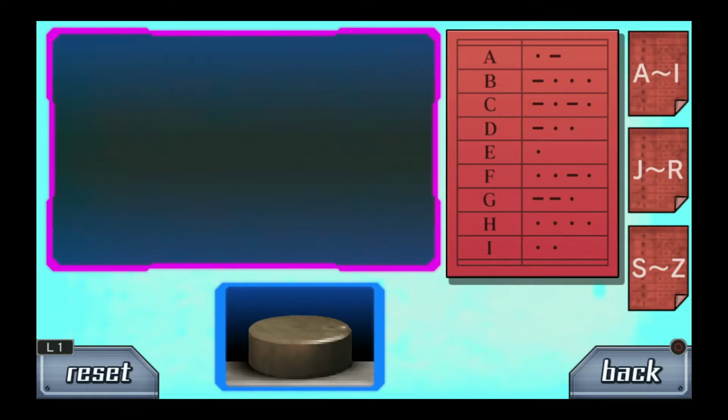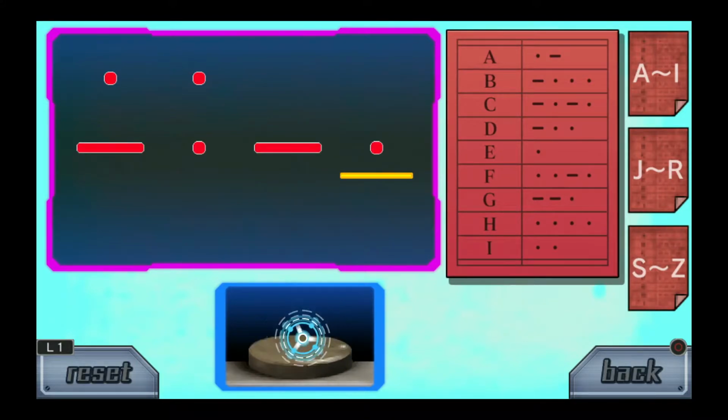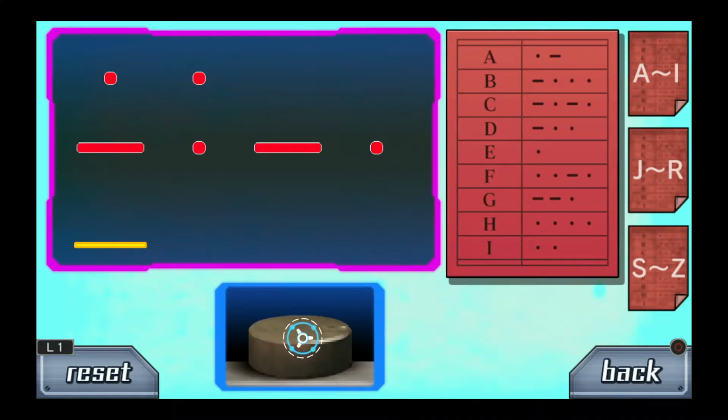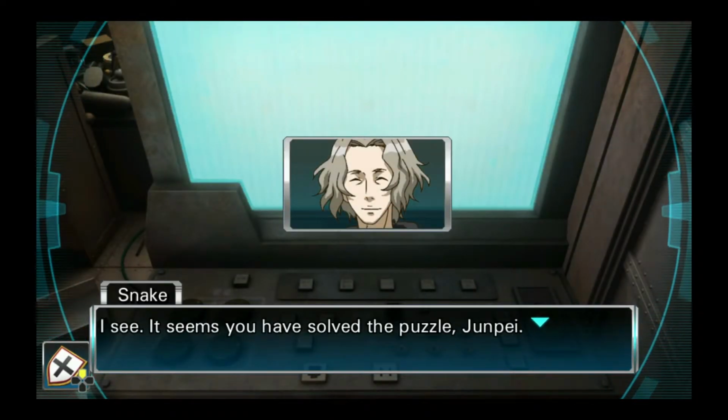Let's do this. Okay, at least now we have the sheets. This will help me. I'm gonna put in ice. So that's 1, 1. Oh wait, I was supposed to hit the button. Okay, and then C is dash, dot, dash, dot. And I, no, it's not I, E. Boom. See, it seems you have solved the puzzle, Junpei.